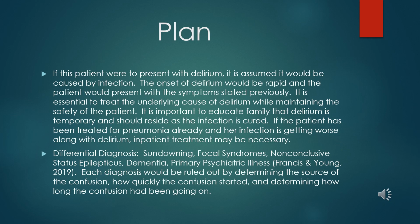If this patient were to present with delirium, it is assumed it would be caused by infection. The onset of delirium would be rapid and the patient would present with the symptoms stated previously. It is essential to treat the underlying cause of delirium while maintaining the safety of the patient. It is important to educate family that delirium is temporary and should resolve as the infection is cured.